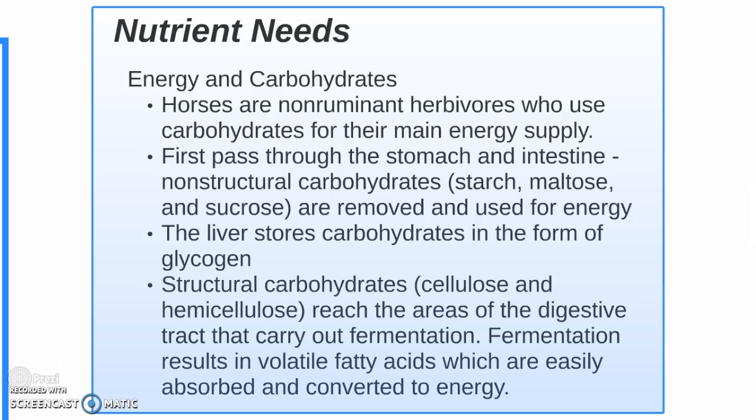The liver stores carbohydrates in the form of glycogen. Structural carbohydrates, or cellulose and hemicellulose, reach the areas of the digestive tract that carry out fermentation. Fermentation results in volatile fatty acids, which are easily absorbed and converted to energy. So, like I said, horses are non-ruminant herbivores and hindgut fermenters.